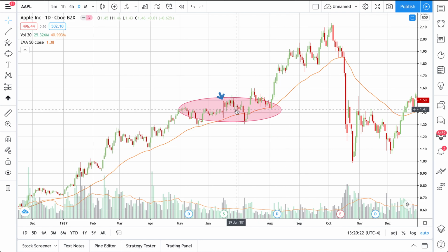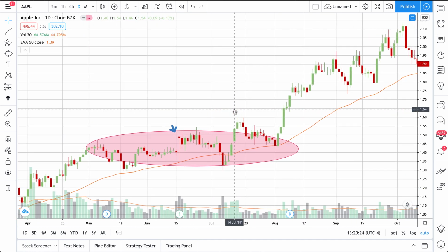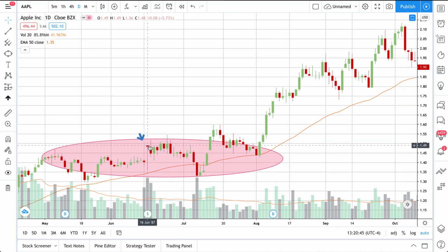I'll zoom in just a little bit. On the day that the stock split happened, which was the 16th of June, the stock opened, and on these candles, the red means it closed lower, green means it closed higher. The stock opened up here at around $1.49, according to this chart. No wick. It went up a little bit, came all the way back down, and then got pushed all the way back up by buyers, and then closed at a small loss for the day.